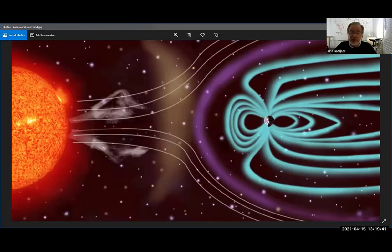But it's millions of times less strong than the magnetic field of the sun. As the solar wind is coming towards the Earth, it would be deadly. We'd all be dead if it wasn't for the magnetic field of the Earth. So the Earth's magnetic field protects us.